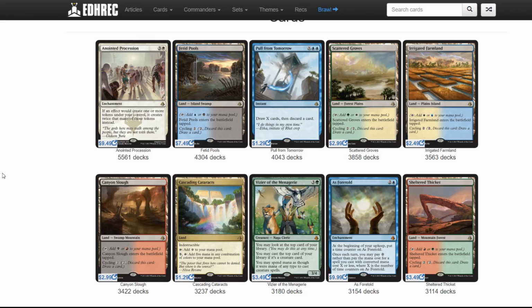So anyway, the cycling lands have the dual land types, and so they can be fetched up. A lot of times Commander players don't care if they come into play tapped if they're fetching them up, and you can cycle them away, which is really, really powerful in a slower format like Commander. So keep your eyes on these.